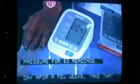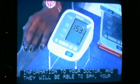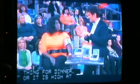You can do this a couple times a day for a few weeks and take all that information to your doctor, and they'll be able to say, you know what, it's interesting, your blood pressure's always really high in the morning, maybe you're eating the wrong thing for dinner, or maybe something's stressing you out, your blood pressure's bad at night. So you can begin to put the pieces together to figure out the puzzle.